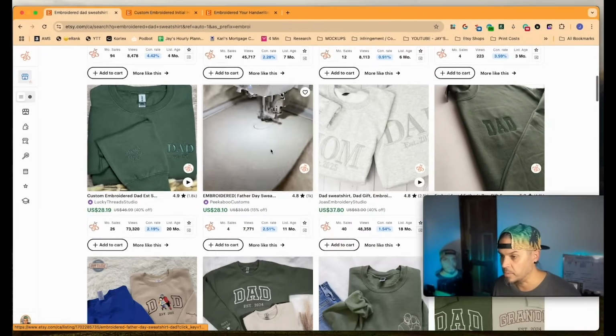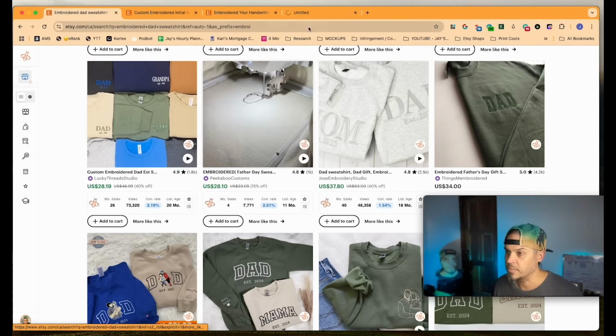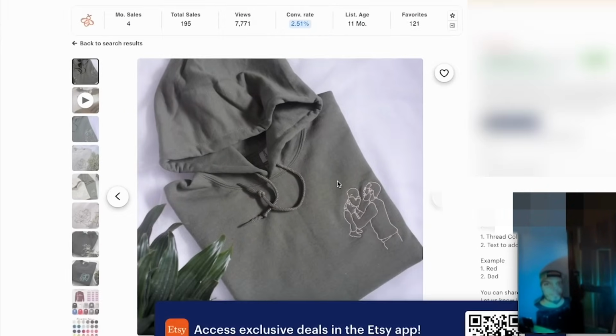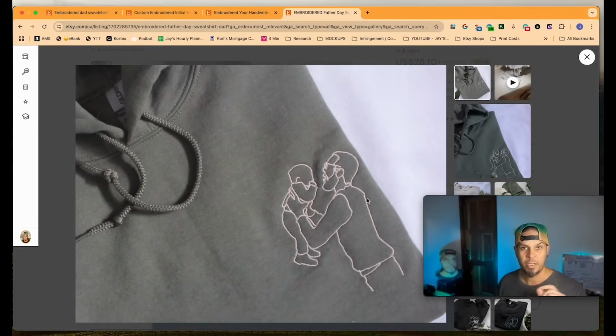But let's go back and keep looking here. Right here, this one looks like a line drawing of a father holding a son here. So I'm going to check this one out. It's in 8 carts. It's not even a year old. Doing 4 monthly sales, almost 200 total sales. This looks pretty sweet, pretty simple to do. You can get an image and you can trace it with any pen tool out there, or if you have a pen and a tablet.